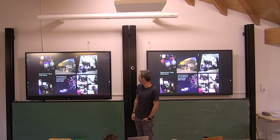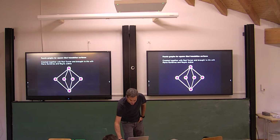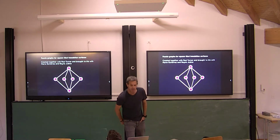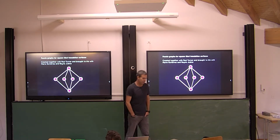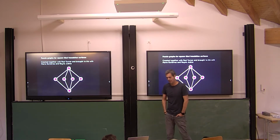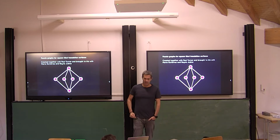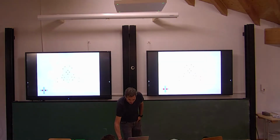Anyway, so we managed to get on the pavilion, and here are some pictures from that, and let me tell you a little bit more about these puzzle graphs. So what Paul was hinting at is that you have these puzzle spaces, these puzzle graphs for these square tiled translation surfaces. And I just want to say one thing about these graphs.